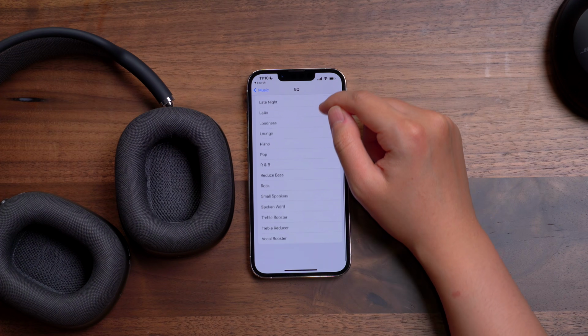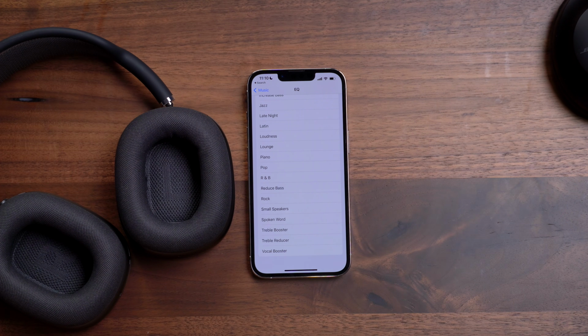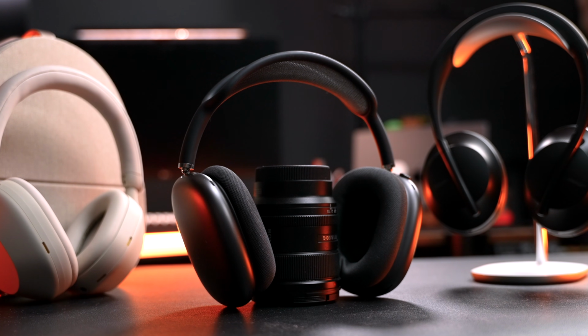So it's really up to your preference. I'm used to how the AirPods Max works, plus the sound on this is so good that I don't see a need to EQ this. So I'd say it's a tie for this feature.